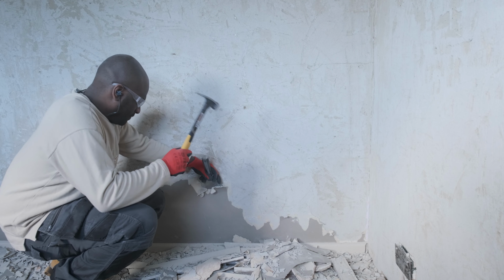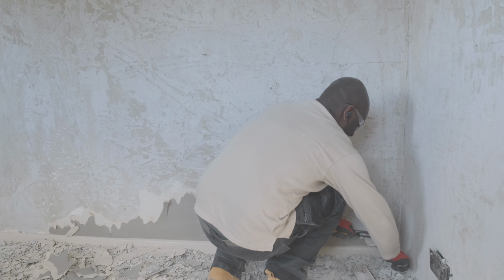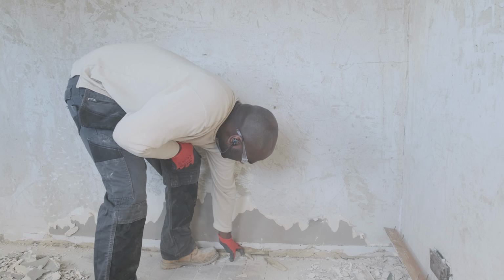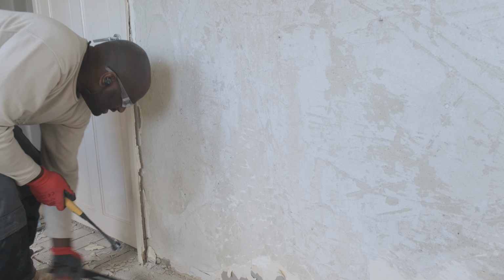I left the skirting board on until I got to the bottom of the wall to minimize the amount of debris going underneath the floorboards. The architrave also has to go since I will be replacing the wonky door lining.